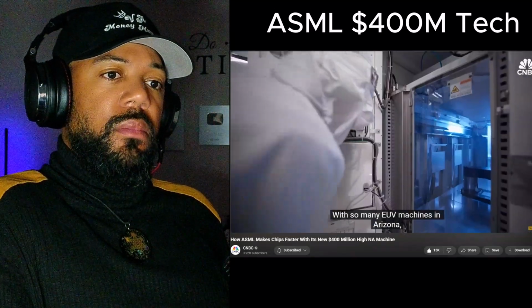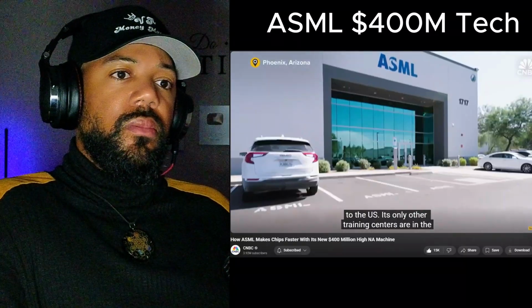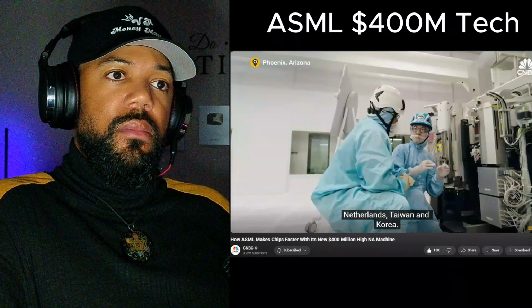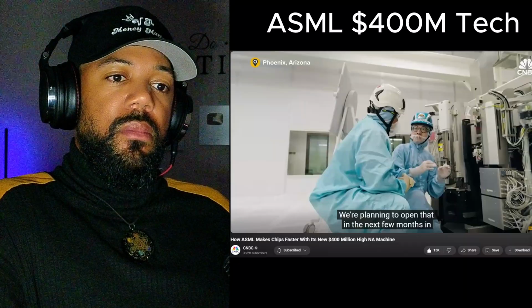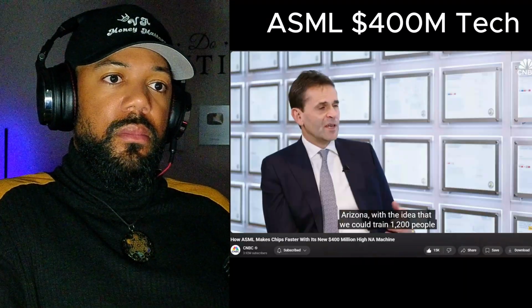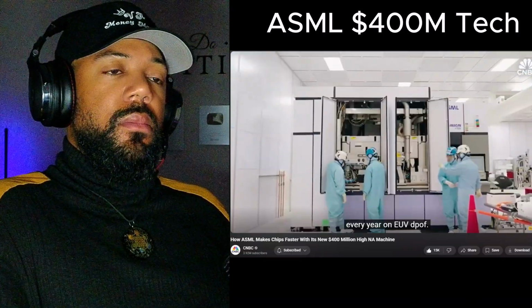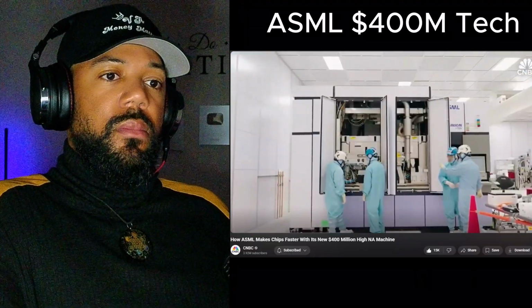With so many EUV machines in Arizona, ASML is, for the first time, bringing a training facility to the US. Its only other training centers are in the Netherlands, Taiwan, and Korea. We're planning to open that in the next few months in Arizona with the idea that we could train 1,200 people every year on EUV, DUV.